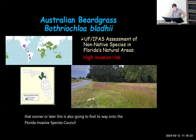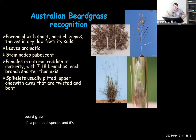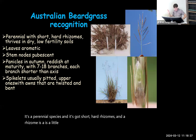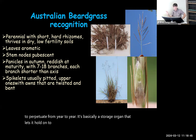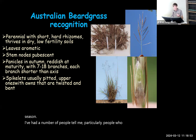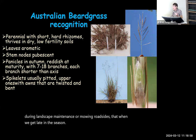To recognize Australian beardgrass, it's a perennial species, and it's got short, hard rhizomes. A rhizome is a little horizontal underground stem that allows it to perpetuate from year to year. It's basically a storage organ that lets it hold on to carbohydrates in the dry season or the winter season. I've had a number of people tell me, particularly people doing landscape maintenance or mowing roadsides, that late in the season they really notice a smell, and it's kind of an odd smell.